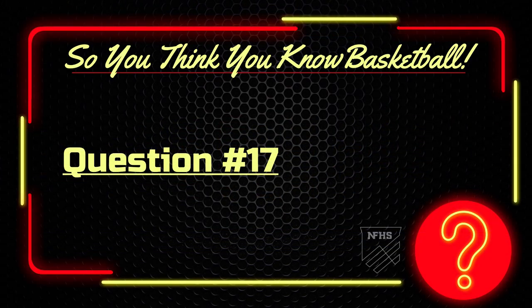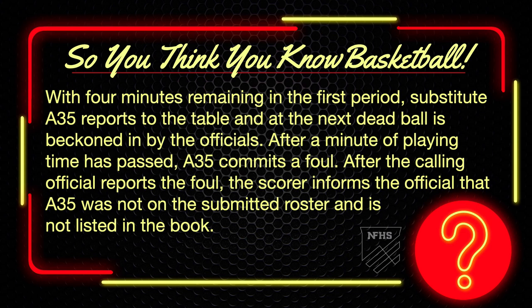Question 17. We've got a player who reports legally, who's beckoned in legally, plays, commits a foul. The official scorer goes to enter the foul onto that player's line in the scorebook, realizes they are not in the scorebook. We will need to add that player to the scorebook, and in doing so, we will assess an administrative technical foul to Team A.